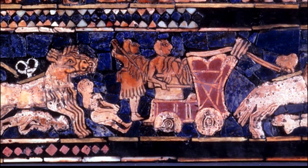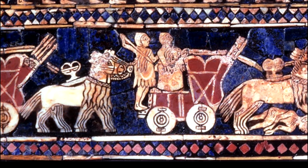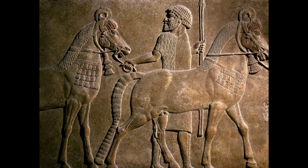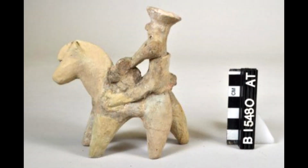Now, interestingly, the horse-drawn chariot came before and not after the development of mounted cavalry. This was because of the early stages of the domestication of the horse. Horses 4 millennia ago were rather light, scrawny creatures, and they were decent at pulling loads, but because of the low-quality fodder that they were fed, they were not that great for riding.